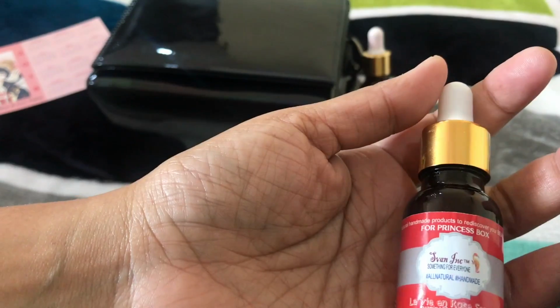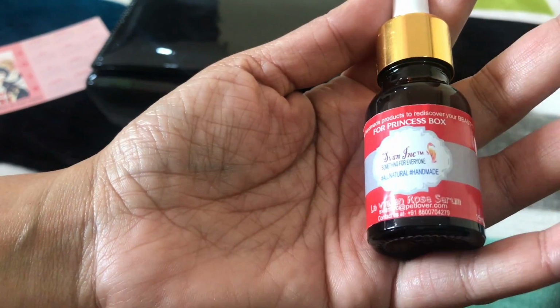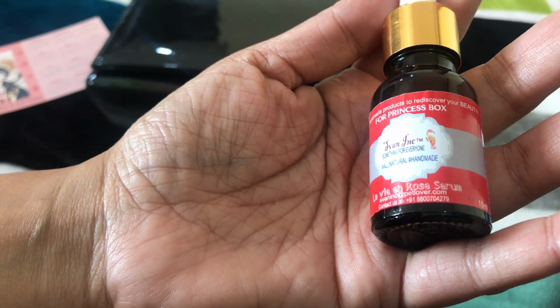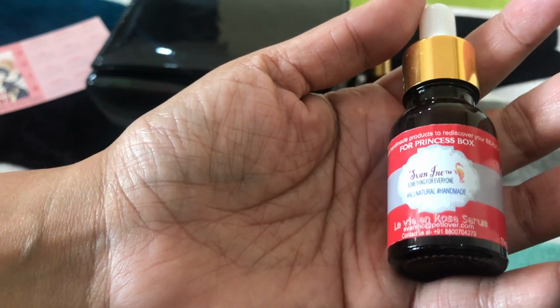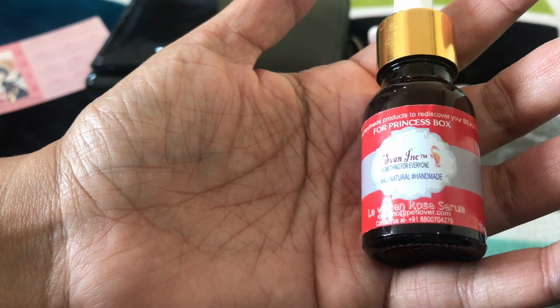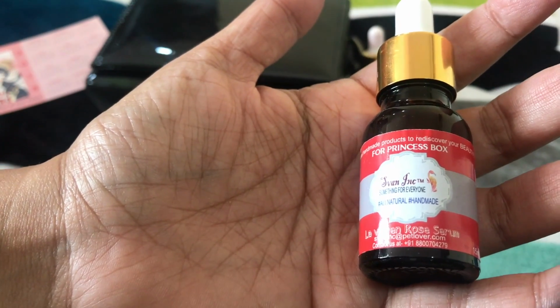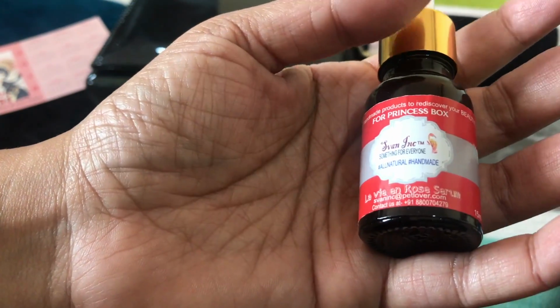The next product is again from the same brand. It is from Swan Ink and it is an all natural product and it is a rose serum. Guys, let me tell you, the moment I have opened this, the fragrance is so strong. It has just spread across everywhere and it's such a beautiful fragrance. You will not believe it. So I'm so happy to get this sort of a serum.